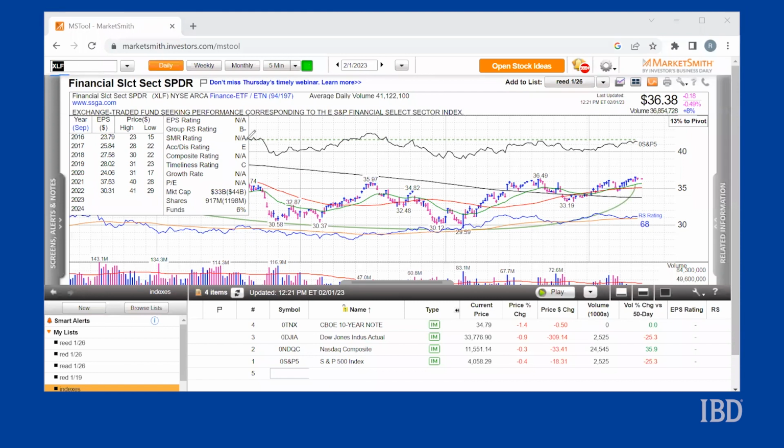Hey traders, for today's trade we're looking at one of the most simple option strategies, a long call play, in the Financial Select Sector Spider Fund XLF. So looking at XLF on MarketSmith, the ETF just broke out to a 6-month high ahead of the conclusion of the Federal Reserve's 2-day meeting.